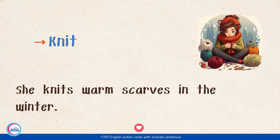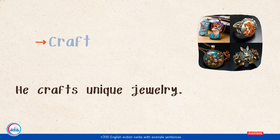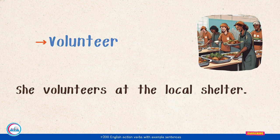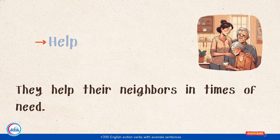Knit. She knits warm scarves in the winter. Craft. He crafts unique jewelry. Volunteer. She volunteers at the local shelter. Help. They help their neighbors in times of need.